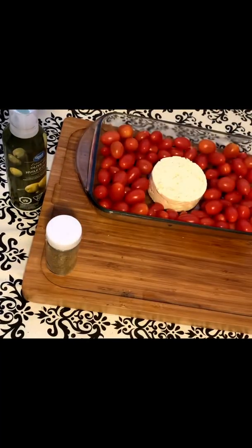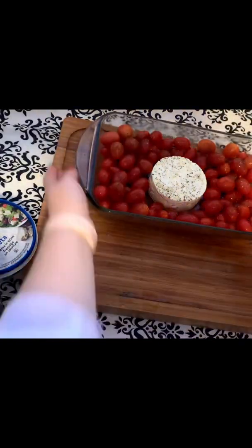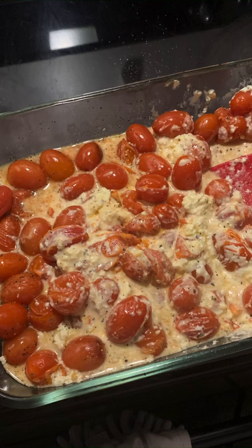I will let you know I tried this. I'm not a fan. I'm not a giant feta fan, so maybe that was it. Maybe I put too much basil on. So that's it all there, done.